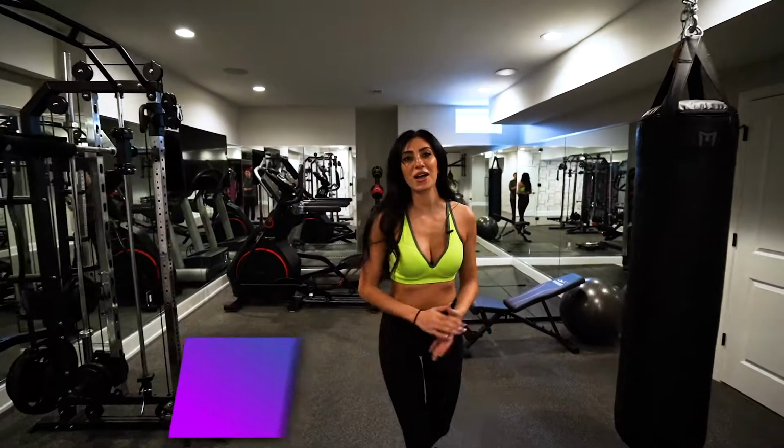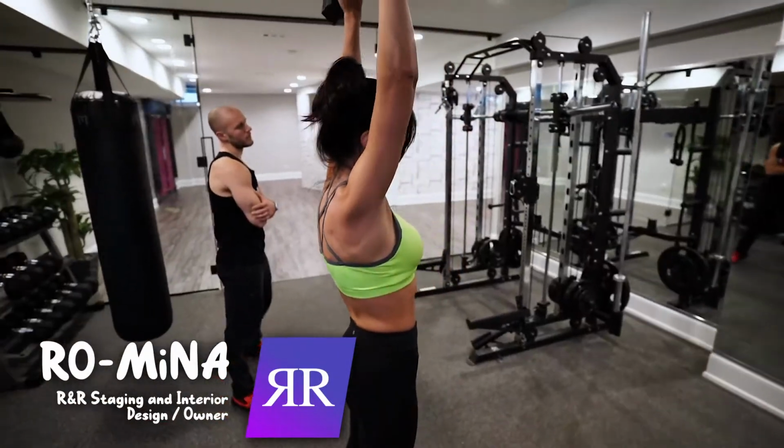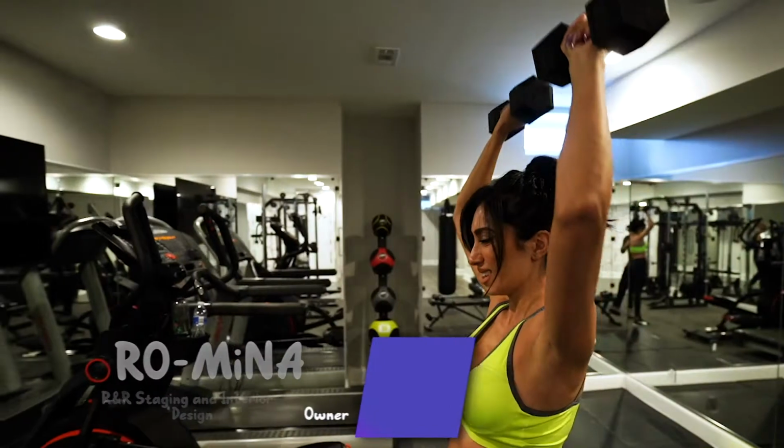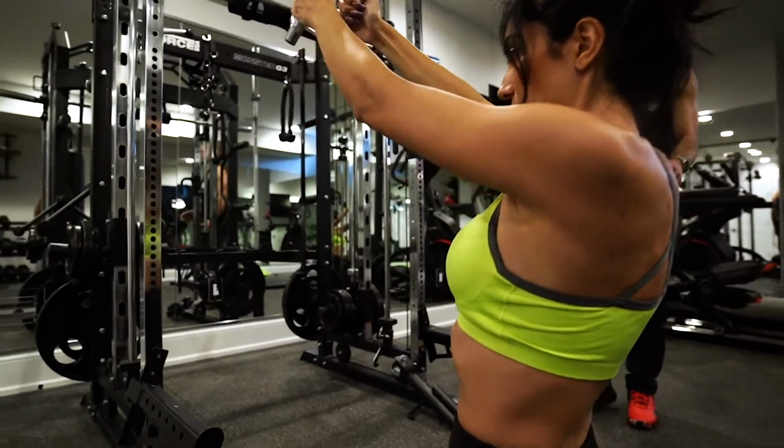So this is where I work out a couple times a week. I have a personal trainer that comes out here, which definitely makes it a lot easier and more motivating, but also having a gym this nice at home definitely helps as well.